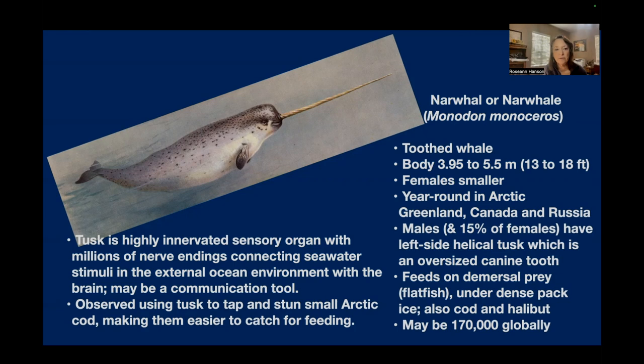The tooth is highly innervated. I think that should have been innervated, but anyway, it's a sensory organ with millions of nerve endings. So they think it could be a way of reading the seawater and communicating with each other. They've seen them rubbing their tooth together. They've also been observed using their tusk to smack Arctic cod, kind of stun them, whack, and then they catch them for feeding. So pretty interesting.